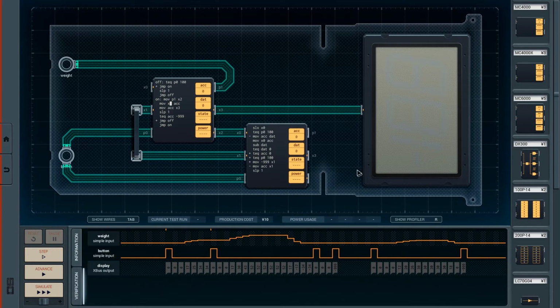Let's see, where do I use ACK? So move X1 into ACK. I don't really use ACK. I think if I can just do this, right? Oh, I was testing if it's... Yeah, I was testing it later there. Jumped on. Move like 2 into dat. Move 0 into dat. Test if dat is 0.